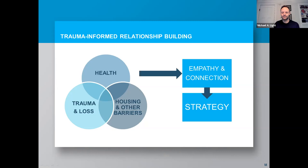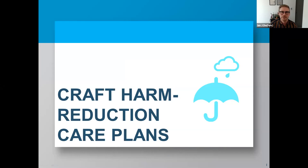Yeah, so Michael's talking about that engagement piece, right? And we don't want to conceptualize engagement as something that ever ends in treatment. But thinking about the next steps, like the assessment period of working with a client, and the ways that we're crafting our care plans.